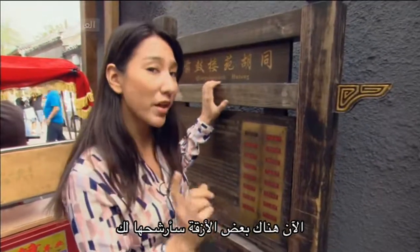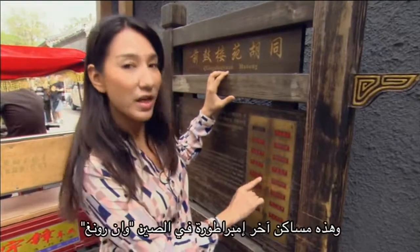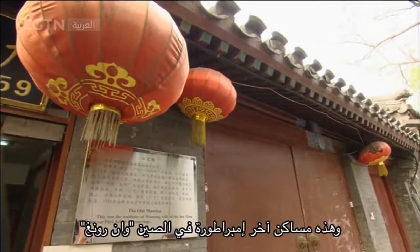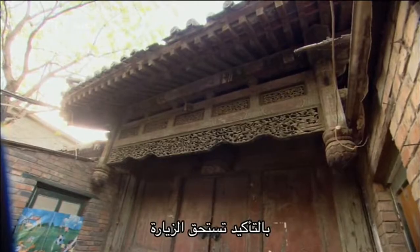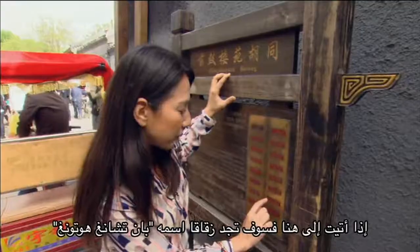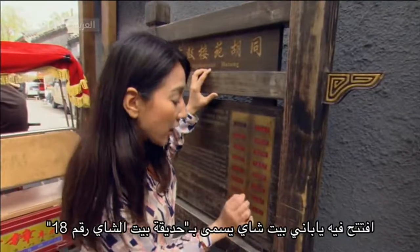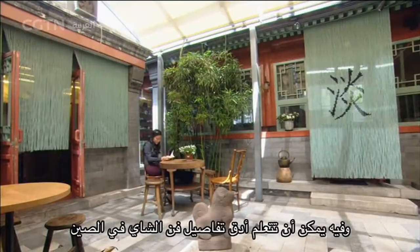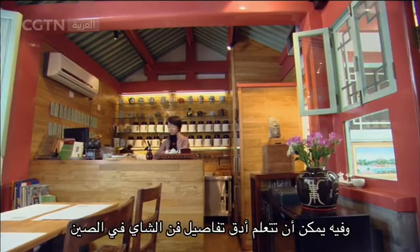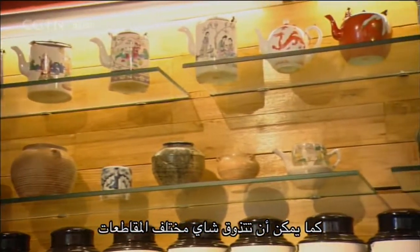Now, there are a few that I'll recommend to you. This one in particular, called Mao'er Hutong. This is the residence of the last empress of China, Wanrou, and that's definitely worth visiting. Now, if you come down here, you'll see one called Banchang Hutong. Now, a Japanese has opened a tea house. It's called 18 Garden Tea House, and you can learn the finer points of tea appreciation in China and really get to sample them from all over the provinces.